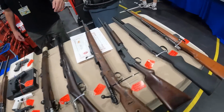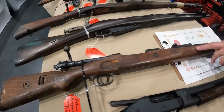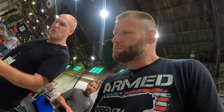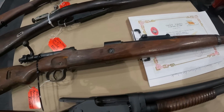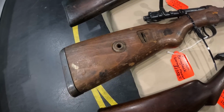What's the cool one you got today, sir? This one is a K98 German Mauser made in World War I, changed over in World War II to a K98, and then it was a Russian capture, and then a Vietnam bring back, and I have the Vietnam bring back. I have all the paperwork with it. Very cool, very history gun. Thank you very much for that information. Got a Vietnam bringback German Mauser, 1750.